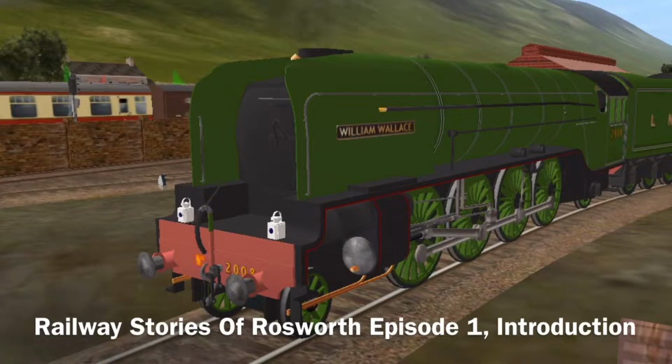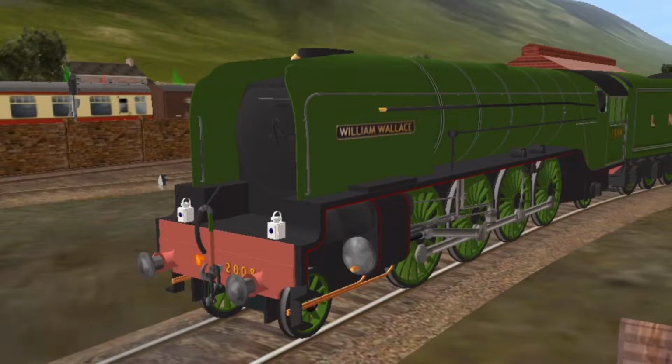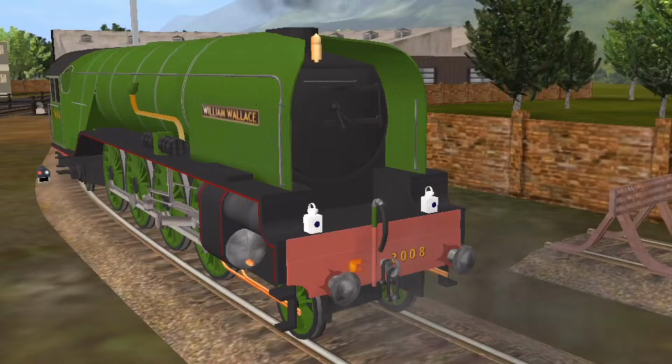Hello people, I am Wallace, the so-called P2 tender engine. Mainly I was created by Sir Nigel Grizzly. Well, to the people who think that P2 shouldn't exist because of modernization and that P2 sucks: yes indeed, I know that. And you should know that I am the only one who survived.